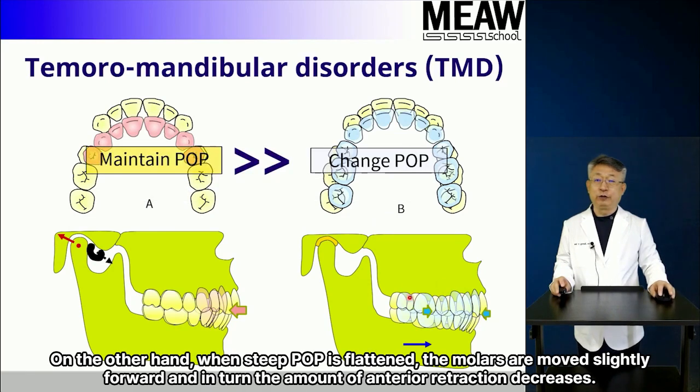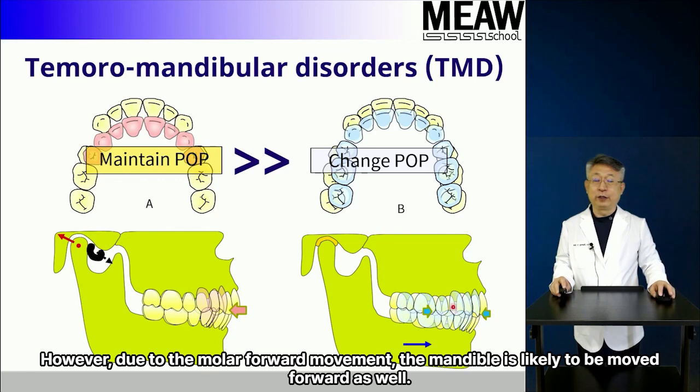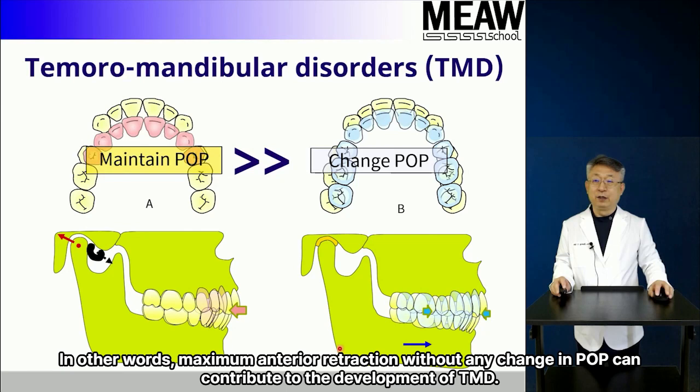On the other hand, when steep POP is flattened, the molars are moved slightly forward, and in turn the amount of anterior retraction decreases. However, due to the molar forward movement, the mandible is likely to be moved forward as well. In other words, maximum anterior retraction without any change in POP can contribute to the development of TMD.